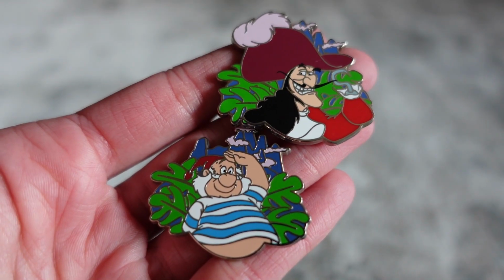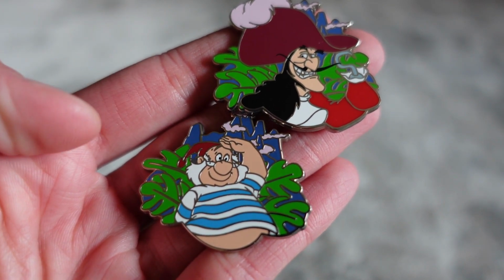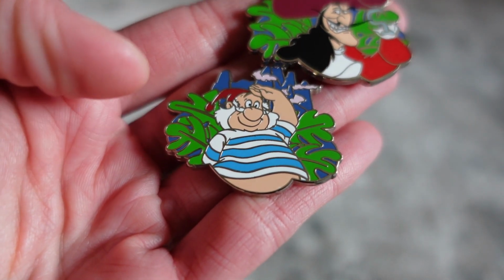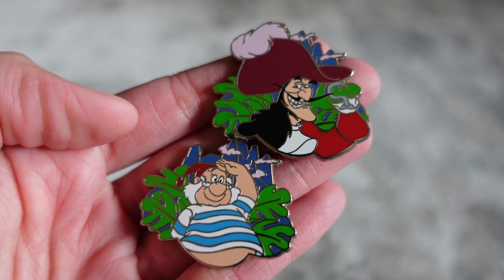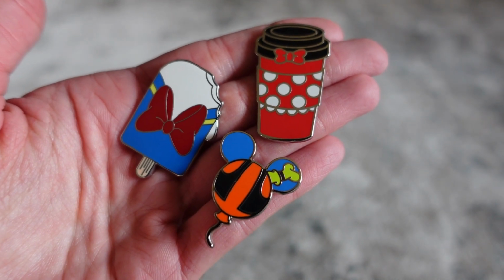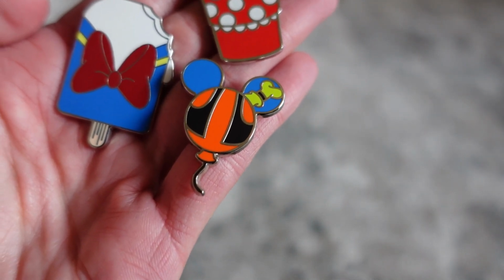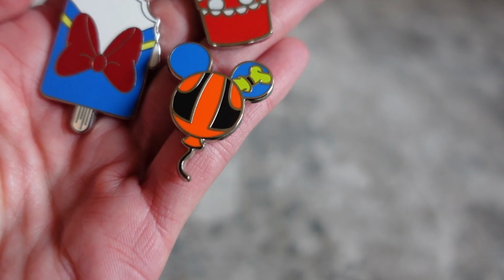All right, we got these 2 Peter Pan pins from a lanyard set. These came from the same board, so I was really excited to see those. I might keep Smee because I really like him, but Captain Hook is not for me, so he'll be for trade. Next up, we've got a few random things. So Minnie Latte, Donald Popsicle, and then the Goofy Balloon. I will keep that one because I just like the colors of it and it's pretty small, so it's a nice like board filler.